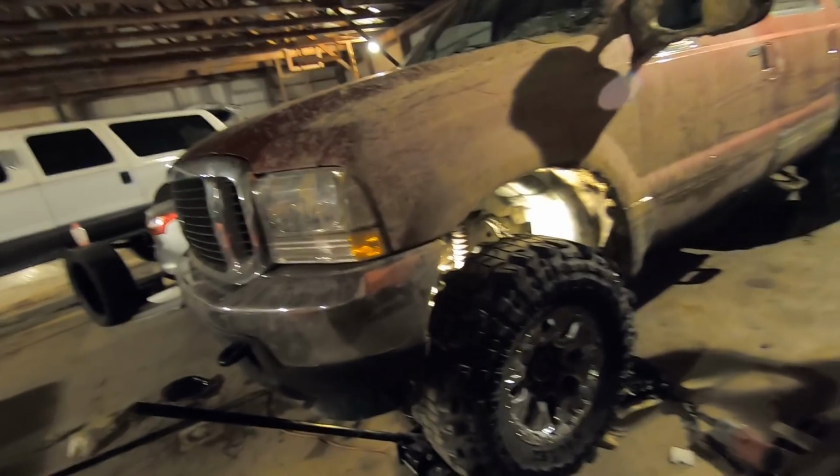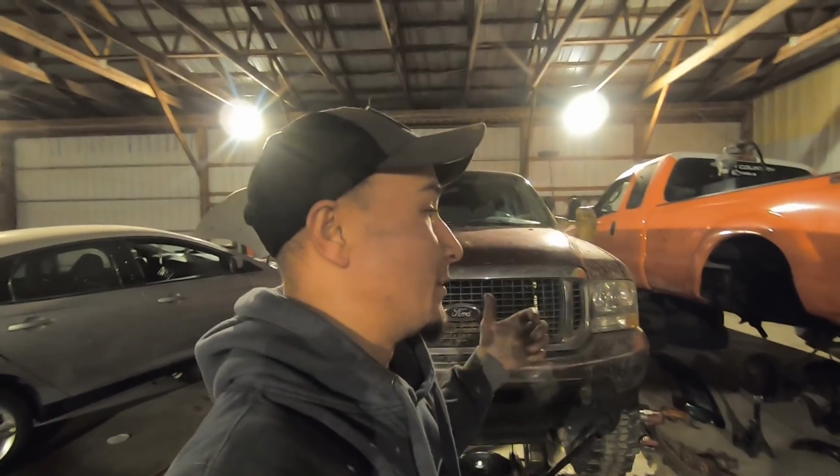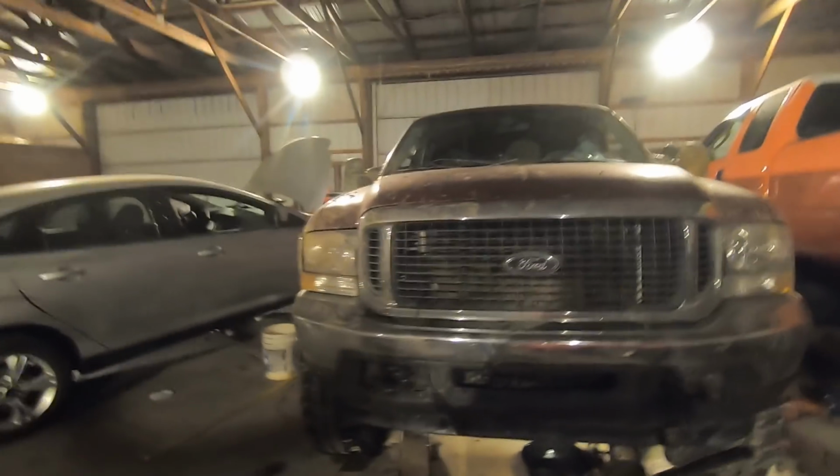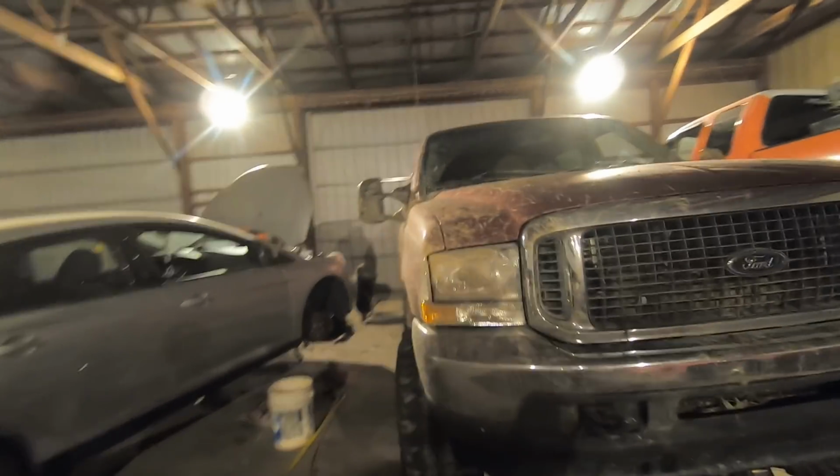The problem is the front diff is now smoked, and now I have to financially make a decision what I'm gonna do, because I did originally buy this thing for the axles for a V8 1-ton swap Jeep that I wanna build. So I'm gonna have to rebuild these at some point, or we're just gonna part this thing out and kind of move on. So again, I hope you guys enjoy the content. We just kind of had some fun with this thing.